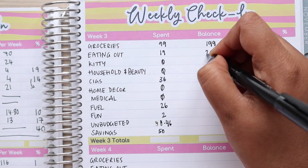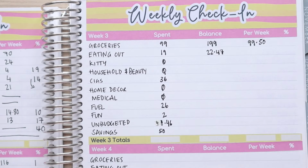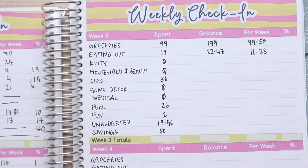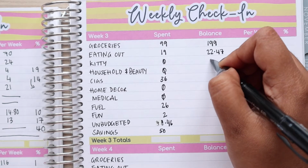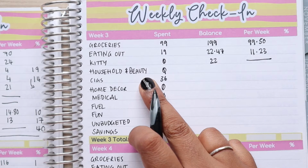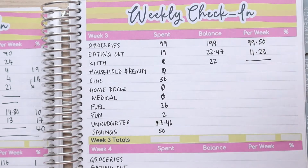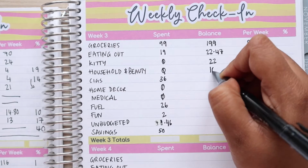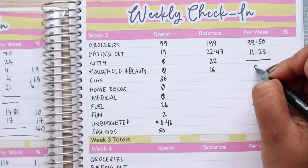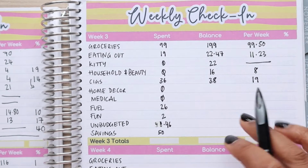Spent 19, so we've got 22.47 left, and that's not much left. Kitty, we have 22 left, and we didn't spend any of this, and you know, we're pretty much done. Household and beauty was £16 last week, and we did not spend any money on that, so it's the same, and that was £8. And then for cigarettes, we had 74 left. We spent 36, so we have 38 left, and that means we have 19 left per week.